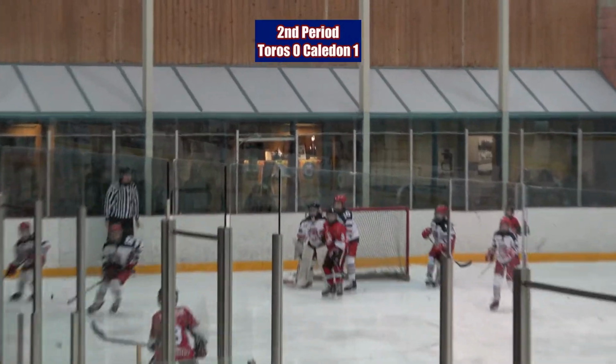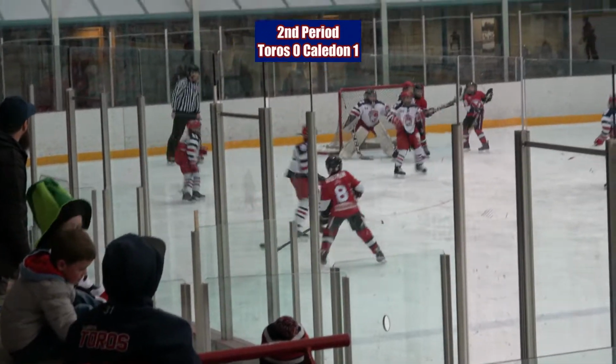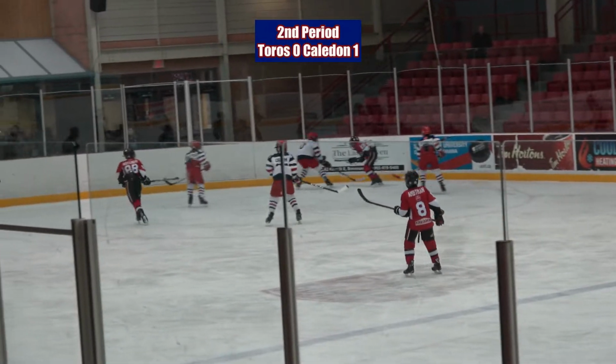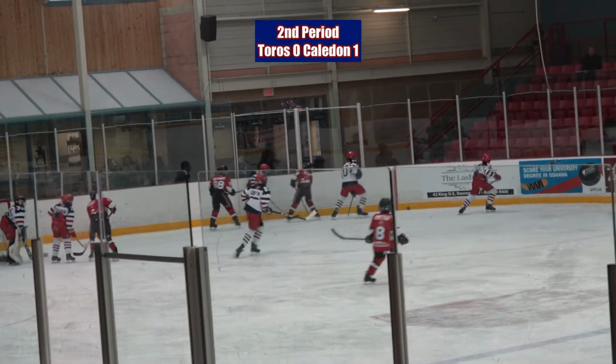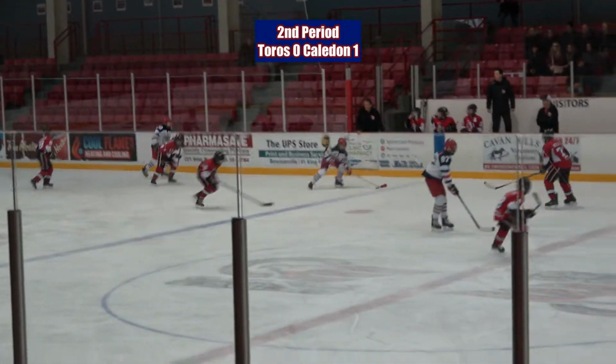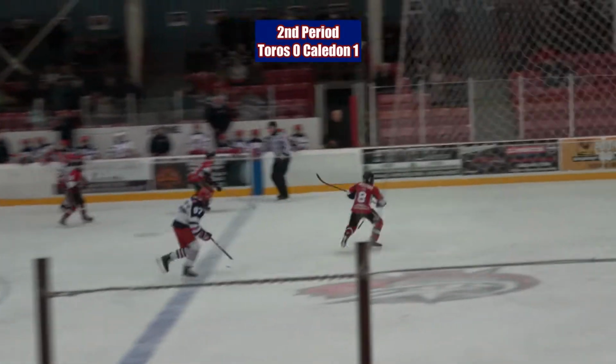Caledon look for the wraparound this time. It goes back to the blue line. Looking to take a shot through a screen area. Gets knocked down there by a high stick. Caledon are going to touch it up. Might have been a Toros high stick that knocked it down, which is why it wasn't blown dead.